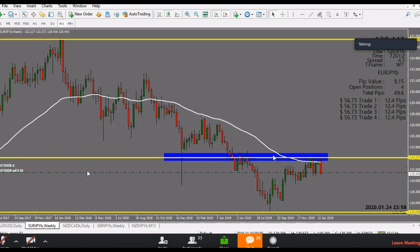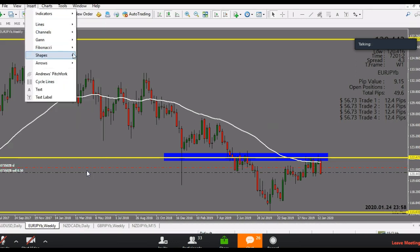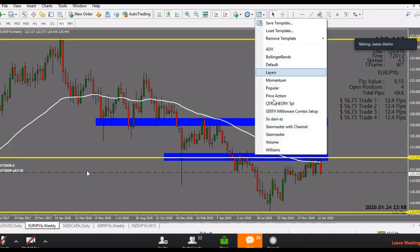Let me do this. All right, this is a zone right here, right? The next zone I'm looking at once the pullback is over is, where am I? Oh, okay. I'm looking at this zone right here. That's the next area I'm looking to get to. Now this is how I use Super Easy. Let me do this, guys. Give me a minute.